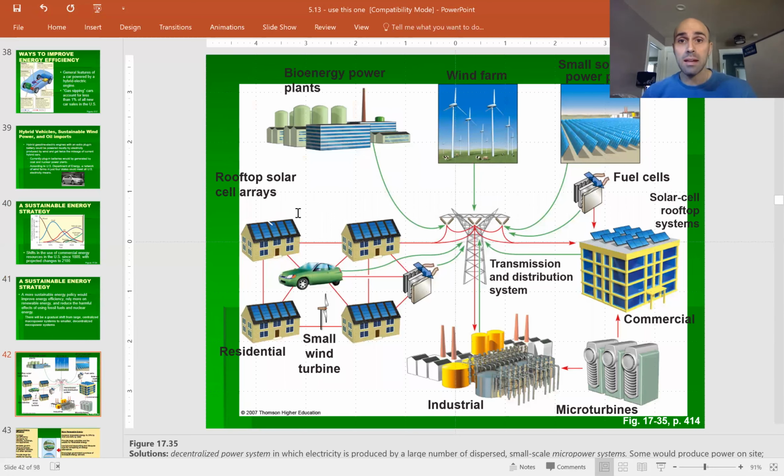Looking at this again, if we could somehow use all of these forms to meet our energy needs, again, it's a gradual shift. It's not a boom, that's it, renewable, no more. Can't do that. It's got to be a gradual shift. You still need some fossil fuels. Okay, you can't just close the door.